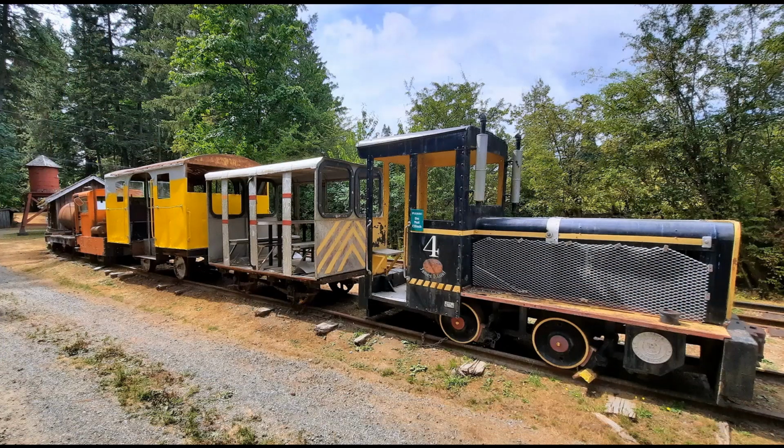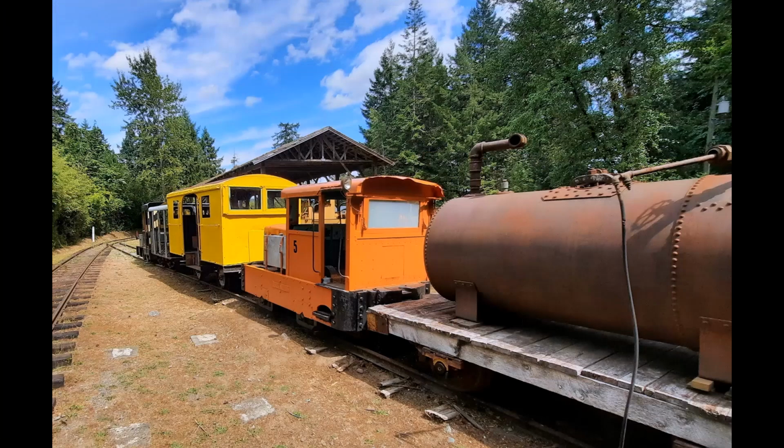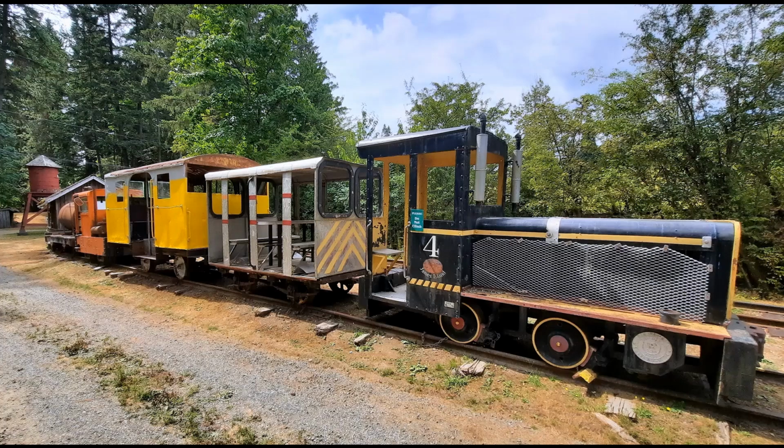Beside the Drinkwater station is a line of 5 small items, and those items are made up of 2 locomotives, 2 crew trailers, which I misidentify as speeders in my video footage, and 1 tank car, which I think is a water tank, but I'm not sure. There is no information on these items on the trains part of the Forest Discovery Center webpage, so I did some Googling and I found out.